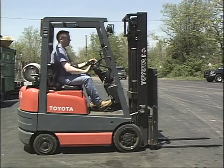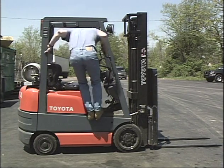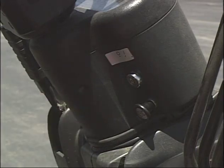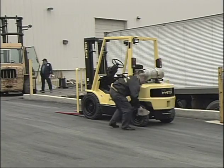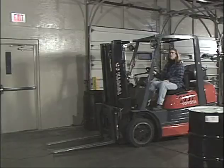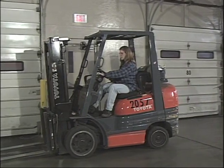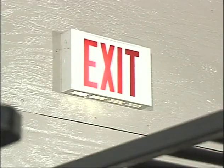Whenever you will be more than 25 feet away, or your vehicle will be out of your sight, shut the power off and take the key with you. Be sure to block your wheels when parking on a slope. Runaway industrial trucks are dangerous. When parking, make sure you don't block stairwells, exits, or fire hydrants. They may be needed in an emergency.